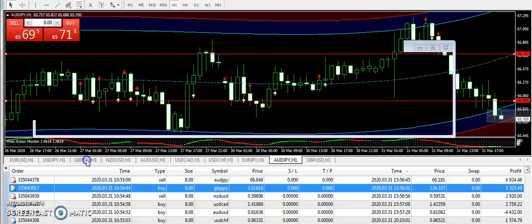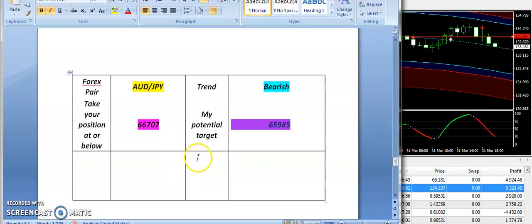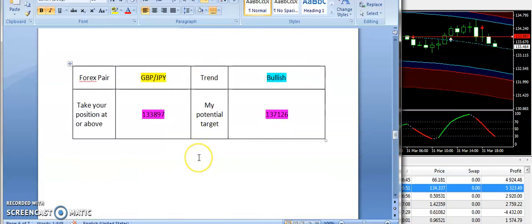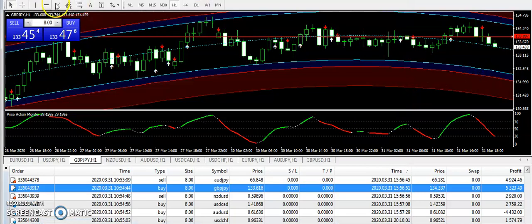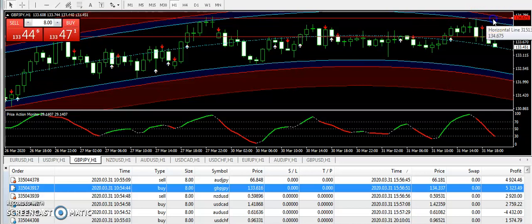Okay, now let's talk about Great Britain Pound JPY. So guys, these pairs are in the slower zones, that is what I am explaining to you. I have supplied the bullish trend today from 133,897, and 137,126 was the target price. Basically the market went up, let me draw the line here, up to 134,624, and if you look here, 1 2 3 4 5 6, however the market went up, and later on the 4 hours the market is down.